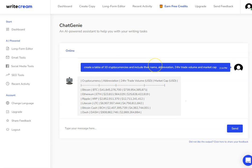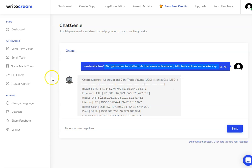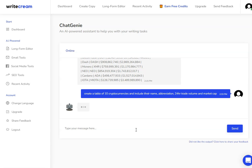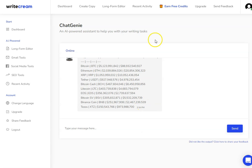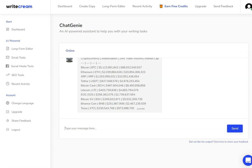Then what I asked it to do was, let's see if we can get some more numbers. So I asked it for a table of 10 cryptocurrencies this time. I wanted the name, abbreviation, 24-hour trade volume and market cap. And again, you can see that I was able to get all of that information. If I take the prompt again, I'm just going to cut and paste it down the bottom here, and you can see that this is able to work incredibly quickly in order to pull all that information together for you and for you to be able to see it. So again, in just a few seconds it's got all the information. Again, I just need to go away and check this was accurate.